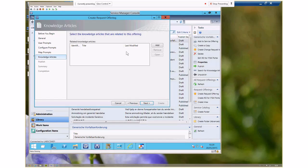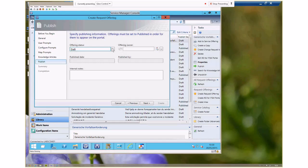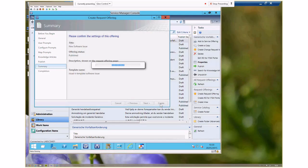We can publish any knowledge articles to the request. These are displayed to the user before they actually submit the request. So it's all about user self-empowerment, trying to get the user to help themselves before they actually log a request through to the service desk. We've got no request we can add at the moment. Okay, and then we're just going to publish it. Great.